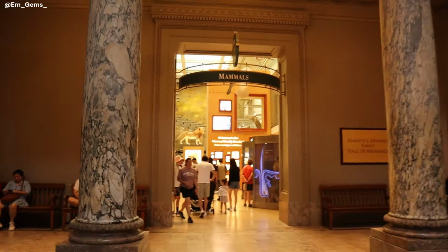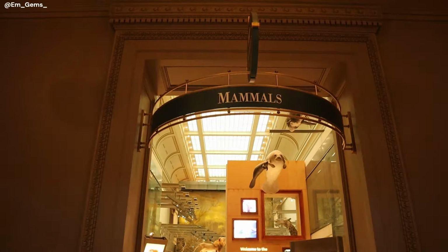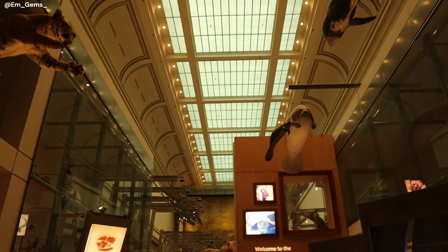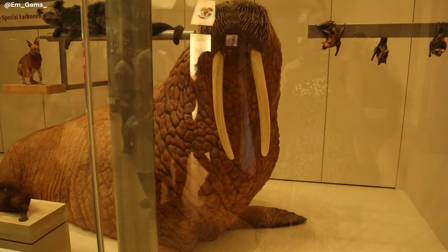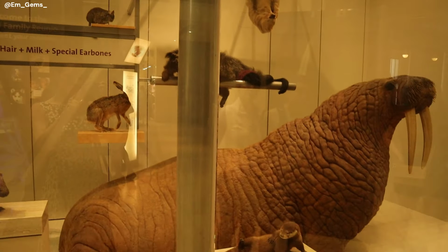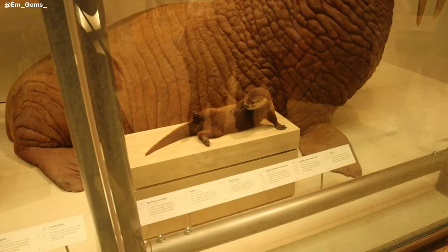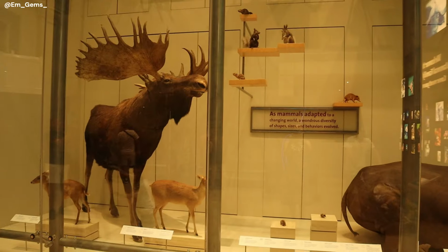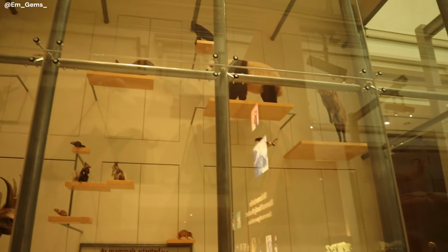So up next is the mammals exhibit, and wow, this one blew me away. I don't know what I was expecting from the mammals, but it was 10 times better than what I was actually expecting. So you can see some of the creatures here, and I loved this walrus, but the otter stole the show for me. Just look at that pose. He's definitely wanting to be painted like a French girl. And then everywhere you look, there's just really amazing pieces. And I really love the positions they've been put in.